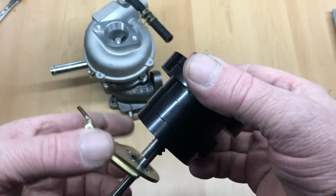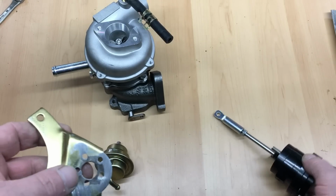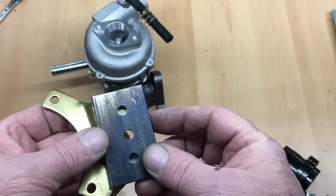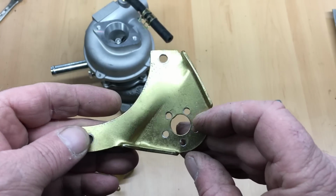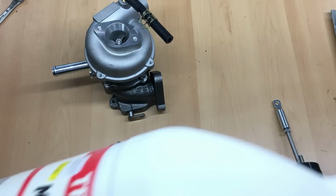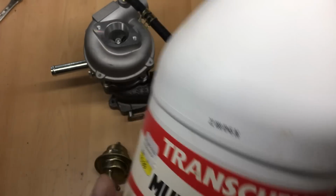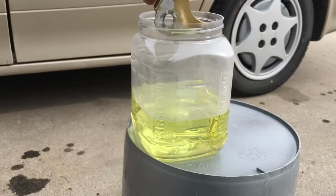Meh, it looks like we're going to have some problems getting the actuator to fit. Off camera, I fabricated a chunk of steel that we can weld onto the bracket and make a larger mounting base, and that should solve our problem. However, now we have a new problem. I'm not sure what they plated this bracket with, but more than likely, it will release toxic gases when it gets welded. So before we can weld the bracket, it'll get soaked in muriatic acid, and that will dissolve the gold-colored plating. Now, vinegar will also work, but it takes a bit longer.